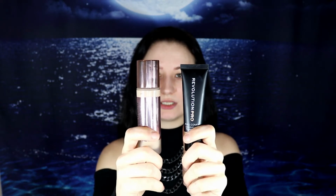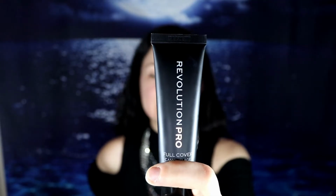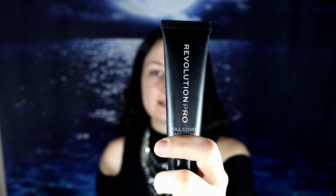The Conceal and Define one retails for €10.99 and the Revolution Pro Full Cover Camouflage Foundation retails for between $5.99 and $7.99. The packaging of the Conceal and Define one is of course a little bit fancier. You get this fancy rose gold bottom and really nice high-end packaging with a glass bottle. The Revolution Pro one you only get in basic drugstore packaging, not looking as high-end as the Conceal and Define one.